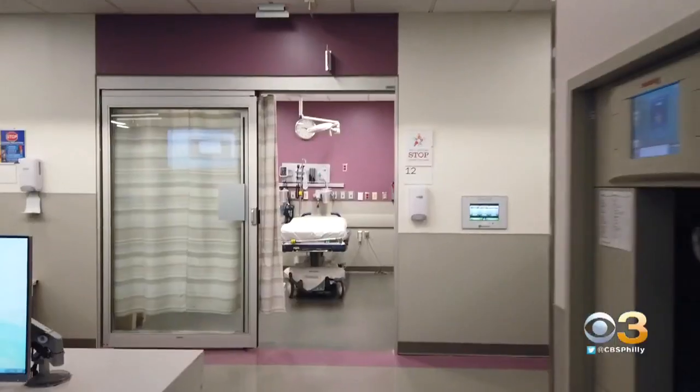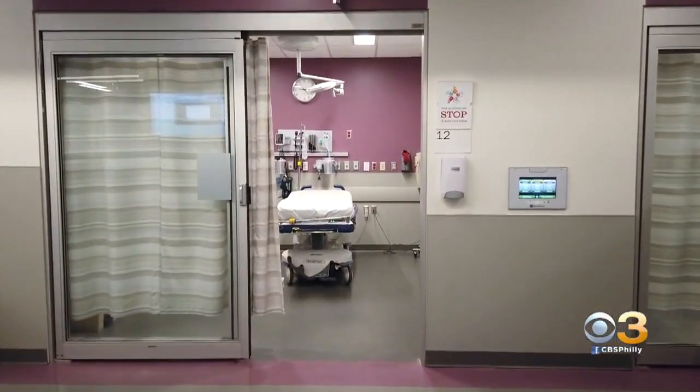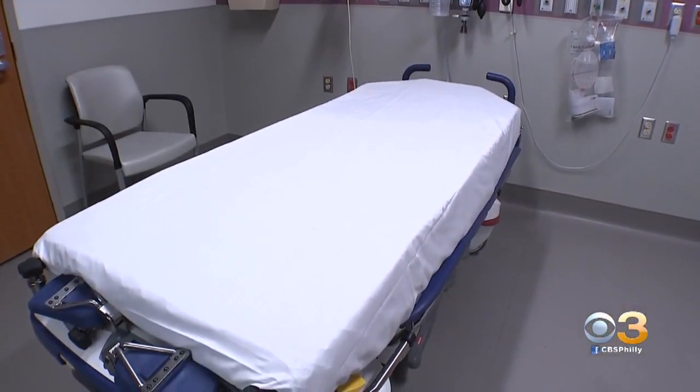You know, doctors say for people who are sick, they should first call their doctor unless they are experiencing serious symptoms. People with potential cases of COVID-19 are usually told to self-isolate in their homes. But what happens if they end up in a hospital? It might look like a standard treatment room in an emergency department, but it's not.